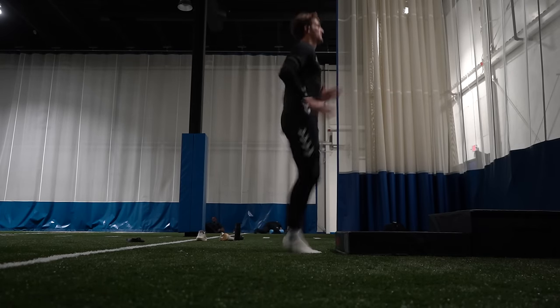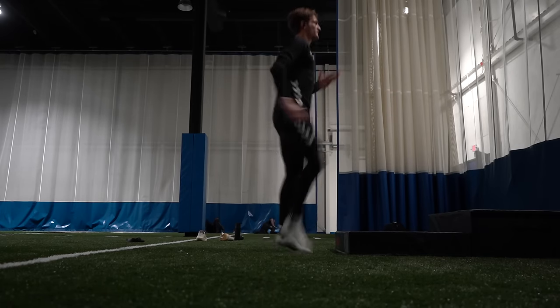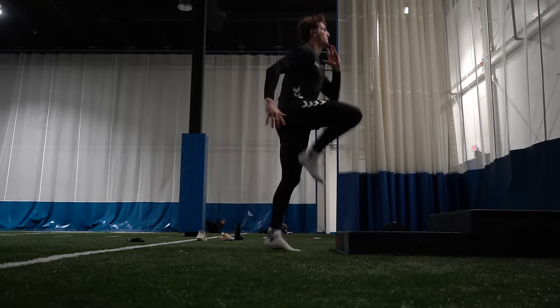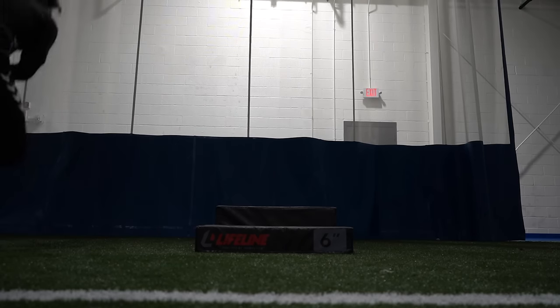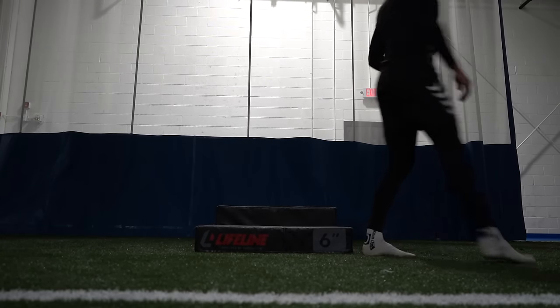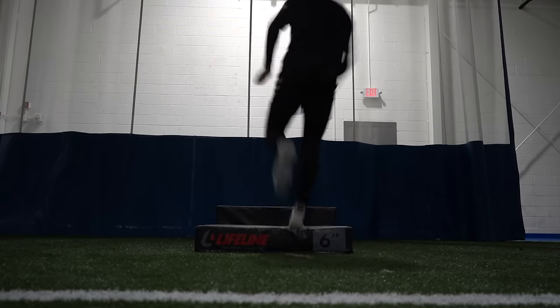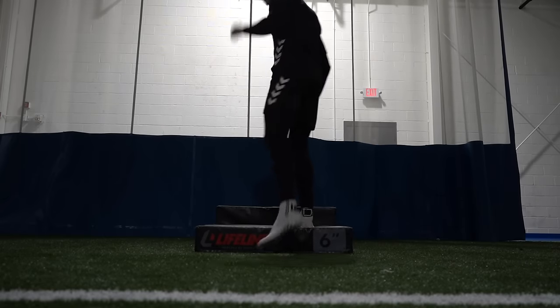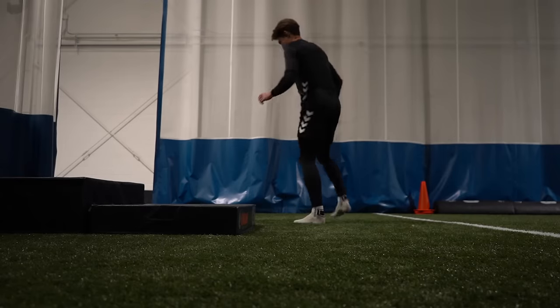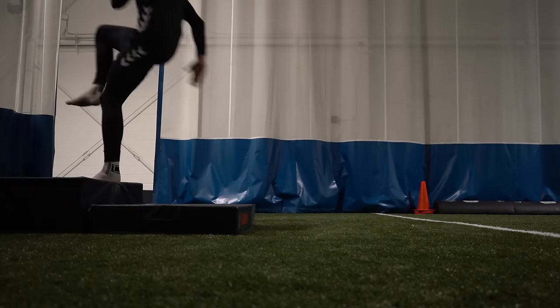Then I'm going into some A skips because I really want to activate those hip flexors as well. So this is another area that's quite hard to activate if you're not spending specific time on them. So I'll always make sure I'm activating the hip flexors as well. They're really important for sprinting and accelerating. And then I'll do some lateral movements as well, because in football, you're not always going in one direction or a straight line. You're always going in multiple directions. So getting some lateral movements in there.